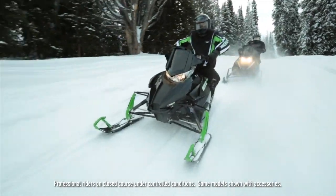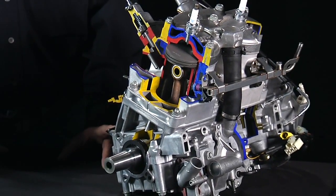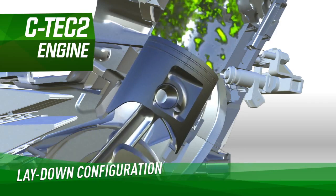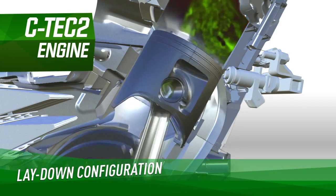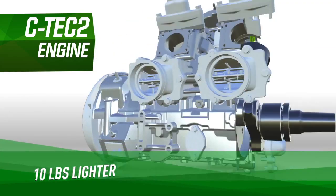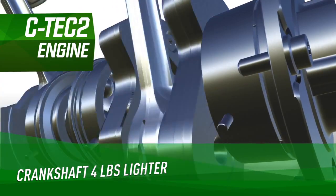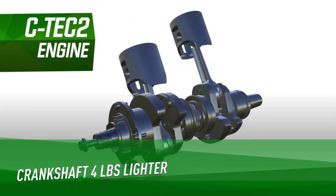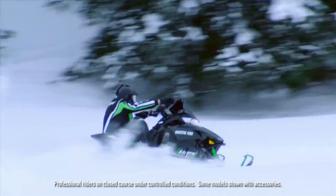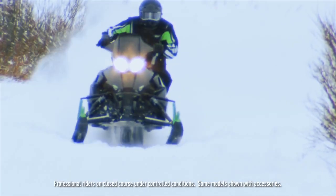We are recognized as having the most durable two-stroke engine with our laydown concept. We definitely wanted to maintain that. This laydown configuration of engine gives us a very strong, stiff crankshaft and crankcase. Our new Arctic design engine is lighter than our previous 600 engine. Our crankshaft is 4 pounds lighter than our previous 600, and when you have a rotating mass like that and can reduce weight that much, that certainly has value in throttle response and in performance.